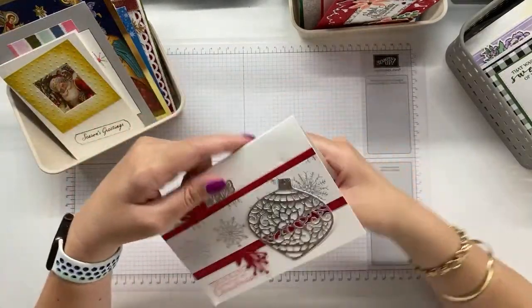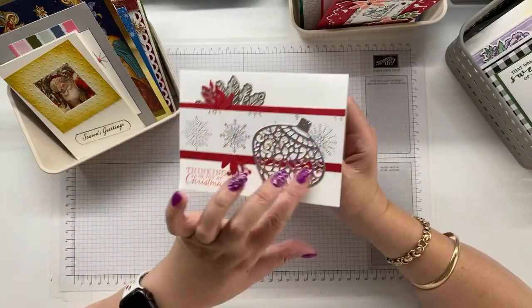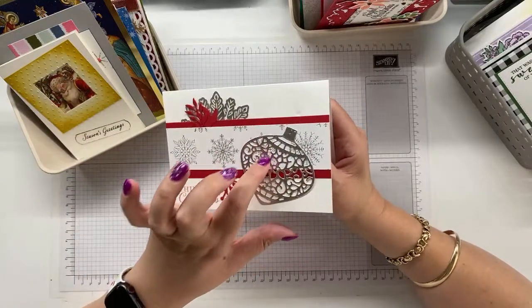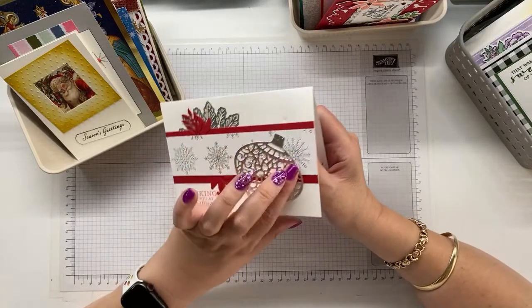Now this has some oldies and goodies. An old silver snowflake doily, an old, it's called an ornament. It is called an ornament.